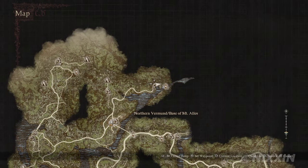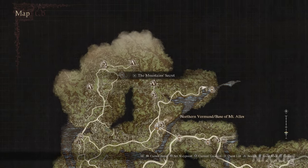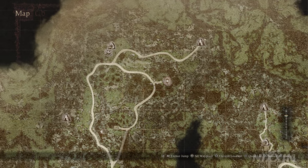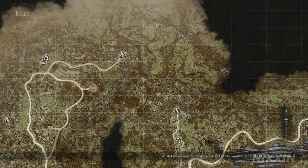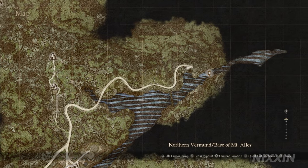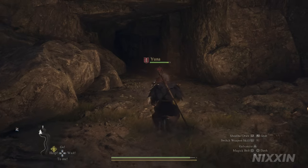The first 2 books are located in a cave over here on the map. To reach here, we can travel from Eini's home, follow the path north, and enter the mountain's secret cave, pass through the cave and exit from the other side. From here, get back to the main road and follow the path towards the northeast. You will find the waterfall cave.